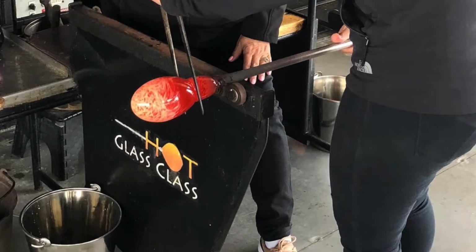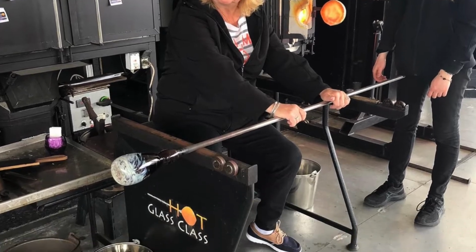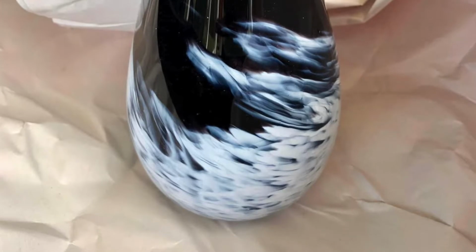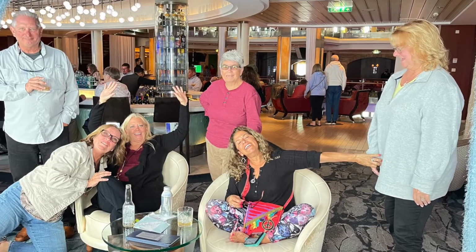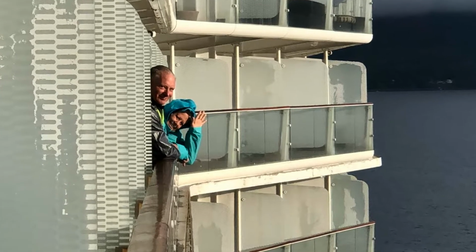We took the glass blowing class up on the top deck of the ship. Look at our friends Renee and Richard playing peekaboo.